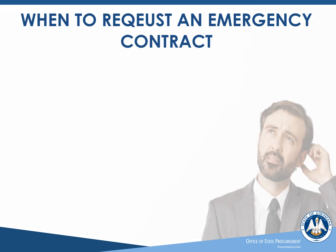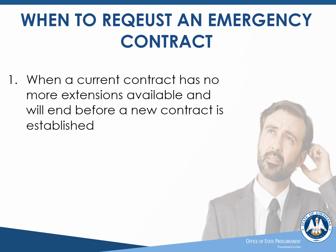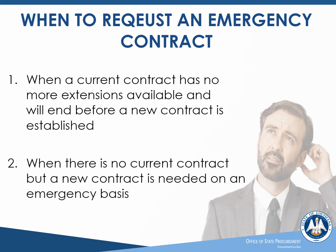Now we will go over when to request an emergency contract. The two most common scenarios in which agencies submit a request for an emergency contract are: 1. When a current contract that resulted from an RFP process has no more extensions available and will end before the RFP process for the next contract is completed. Or 2, when there is no current contract, but a new contract is needed on an emergency basis. In either case, the agency must submit a letter justifying the need for an emergency contract.